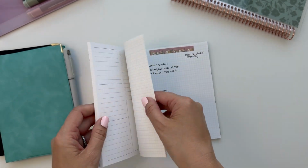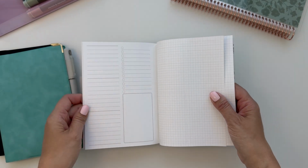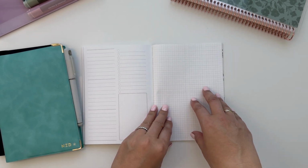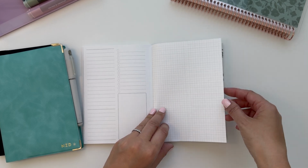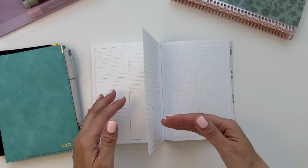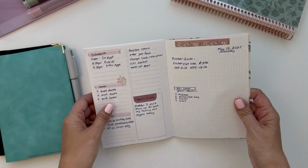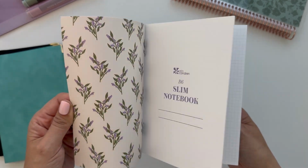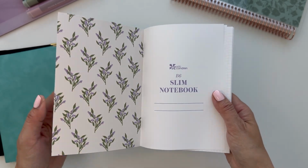This could be a great junk journal. You can plan on the side, and the other side can be your journal where you put ephemera of the day, your labels, your restaurant receipts or whatever, and paste them in here. And I like the graph paper too. I would love to have one of these B6 notebooks in all graph. That would be really fun too. So yeah, this is really pretty.